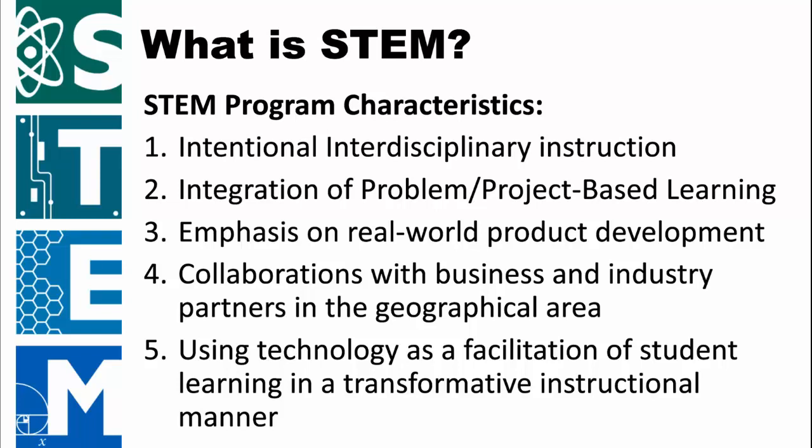So typically a STEM program has the following characteristics. We see intentional interdisciplinary instruction, and this isn't just limited to the 4 letters in the acronym of STEM, of science, technology, engineering, and math. We're talking about using all of the disciplines to support each other in a cross-curricular way.